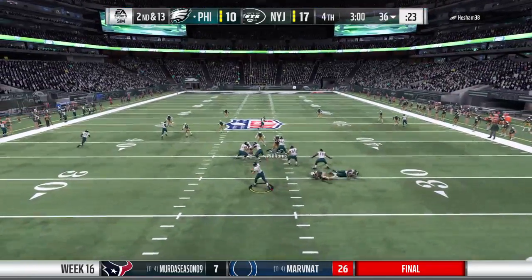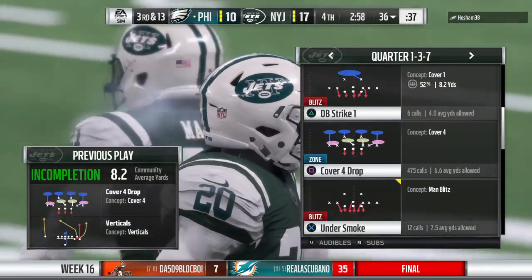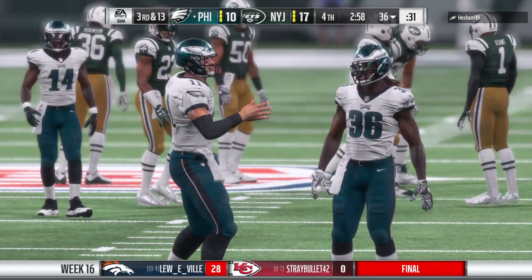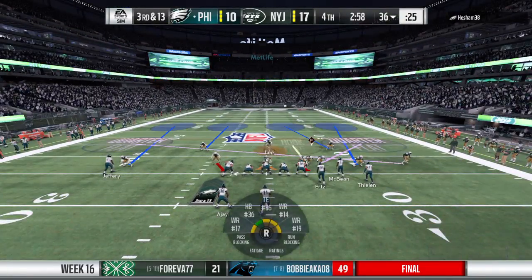Now Wentz throwing on 2nd down. And the hit jarred it loose. It's incomplete. That's very well timed there defensively because it's not a bad throw, but the collision came at the exact time he was reaching to bring in the football. Really, really well done. Decent offense, just better defense. I think you're right. Possibly a turning point.